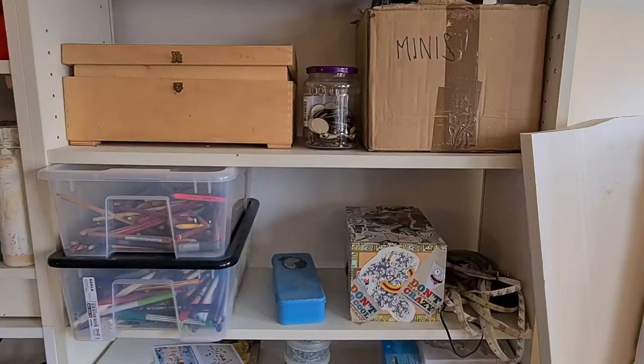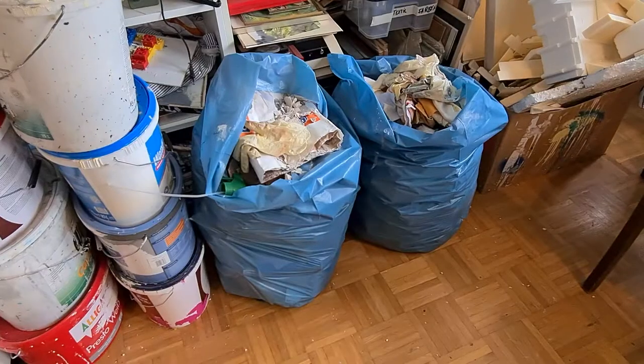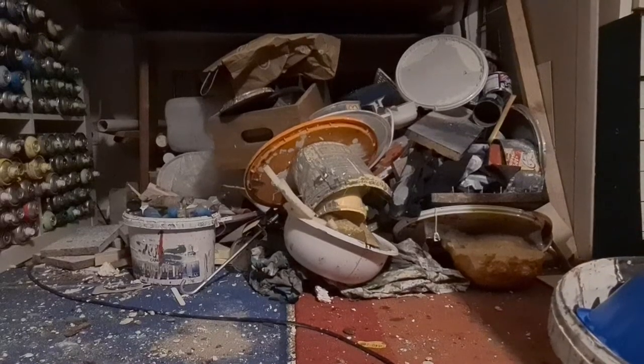I even started to clean out shelves, the big wall. The spray cans moved under the table, and my daughter helped me to sort them by color. So now there's some stuff. There are two blue sacks with the stuff I have to throw away. Some old buckets of paint. But there's an improvement in... what's it called? Ordnung. I'm an expert in Deutsche Ordnung.